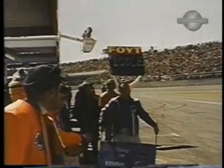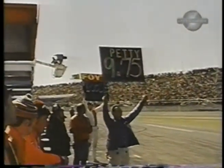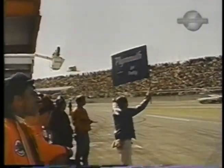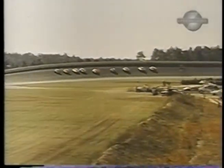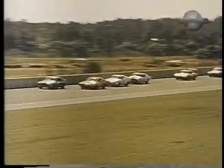Voigt's crew wants to know how his chassis is handling. Petty has signaled he's running laps in 49.75 seconds, 181 miles an hour. Despite these speeds, not one car this afternoon has been able to run away and break the draft that gives the following cars a free tow.